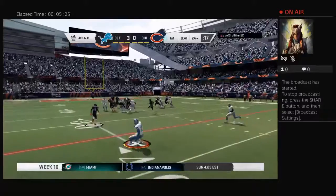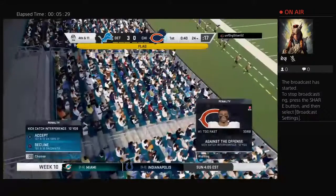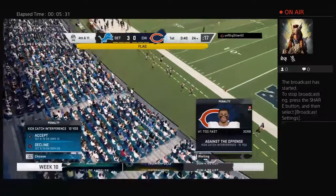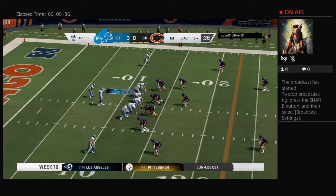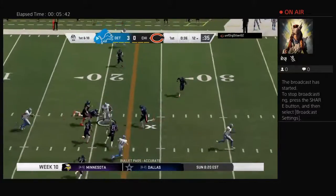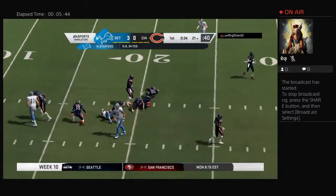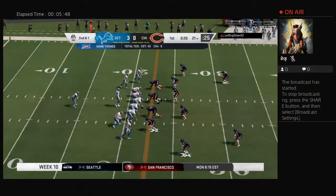And now a high kick here as he'll try to hang it up there. So they will accept the penalty and move forward. Stafford and the Lions now have it 1st and 10 at their own 12-yard line. Here's Stafford. Completing it here to Marvin Jones. And he's going to get a solid gain of 9 before being brought down.